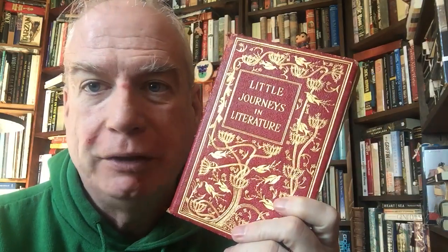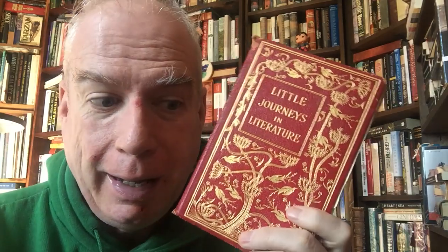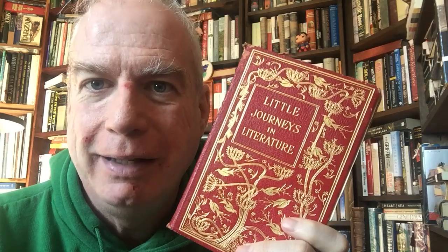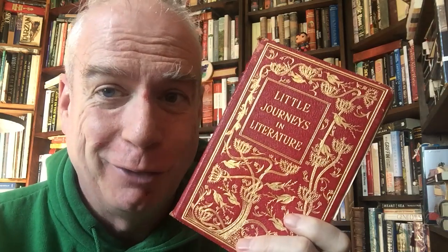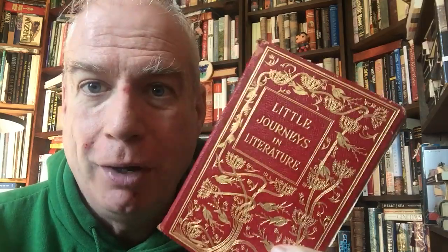Years ago, 6 or 7 years ago, I found this at the Brattle, and I thought from the title it would be sort of a turn of the 20th century overview of American literature for younger readers. And it turns out wonderfully that it isn't that. Instead, it's a snapshot of literary Boston at the turn of the 20th century and going back 2 centuries before that. This is all about Boston literature. So much fun.